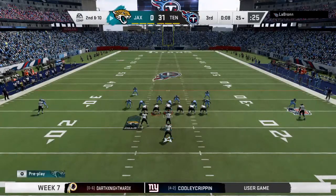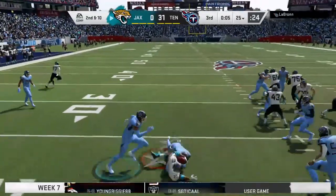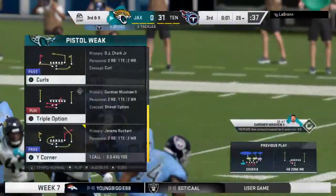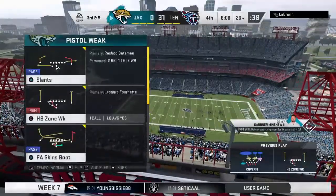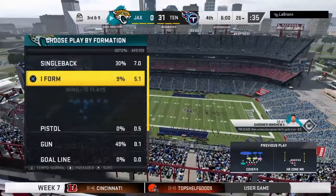Out of the pistol, it's Fournette. And not much to speak of. Call it a 1-yard gain up to the 26. So they'll get a little extra time to come up with his 3rd down play as we've played 3 quarters. We'll return with more after this break.